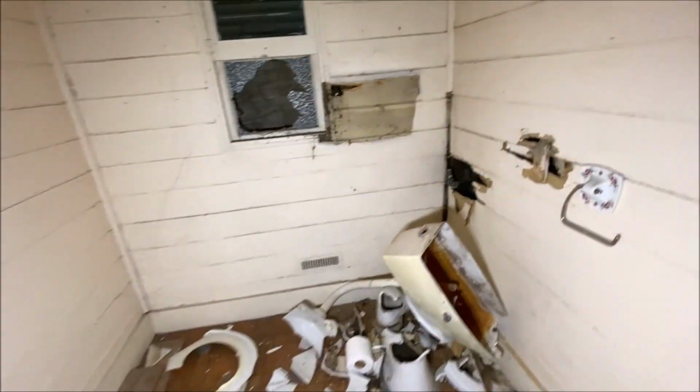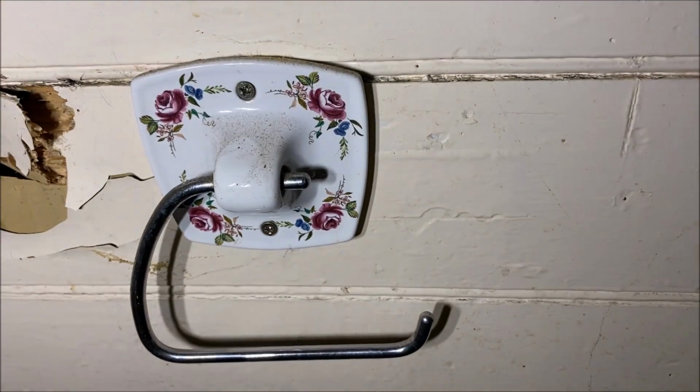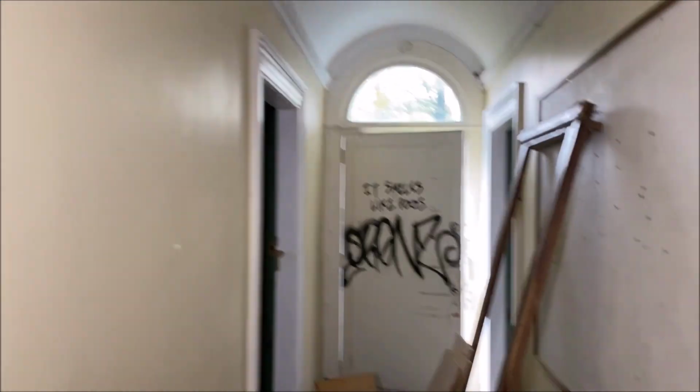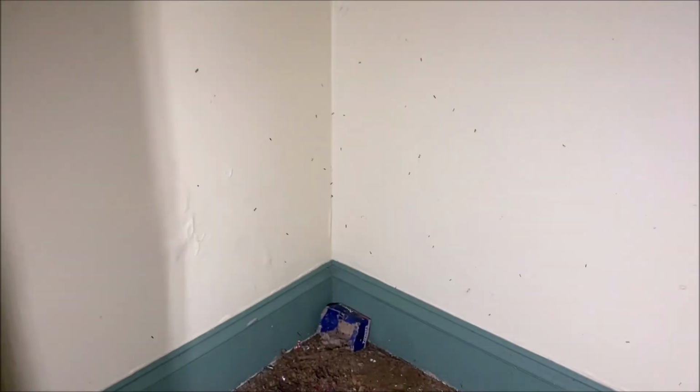Sort of an adorable little house. Laundry, maybe? Or toilet? Oh, toilet. There we go. Yeah, definitely toilet. Oh, wow. Isn't that cute? It smells like poos. Oh wow. Yep, very rotten underfoot.